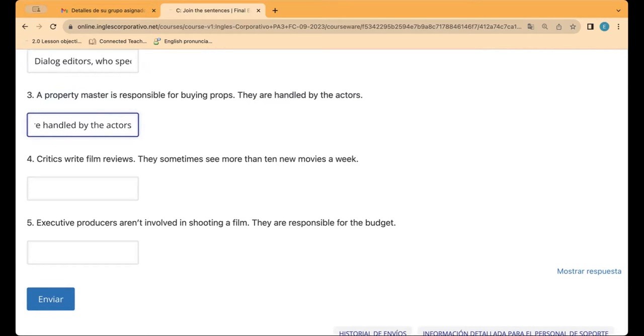And then another comma. And the last part? For buying props. No, we have another verb. It's responsible. Exactly. We go from verb to subject. Is responsible for buying props. There we go. Oops, did I make a mistake? I think maybe I didn't copy. And that's it. What about number four?